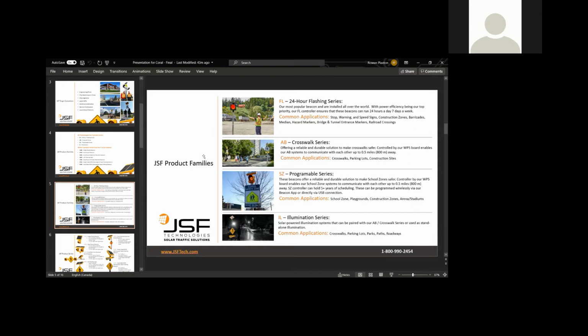School zone are the programmable series. So they're also using the WP5 controller. They're also communicating to one another wirelessly, but they're pre-programmed systems that will come on automatically during the school zone hours. And most of the applications, of course, school zone, playgrounds, construction zones, and sometimes arenas and stadiums where they might have a specific schedule where they need to have these lights illuminated. So long story short, the systems are pre-programmed for as many as 5 years worth of calendar schedules. And it's a type of set it and forget it. They will come out automatically when they're programmed to.